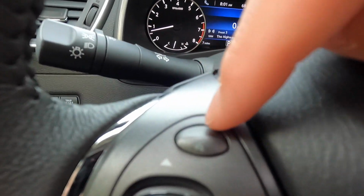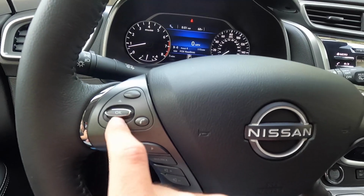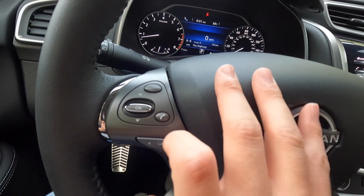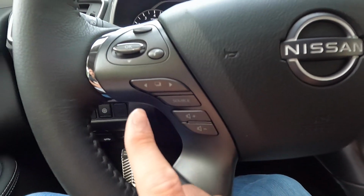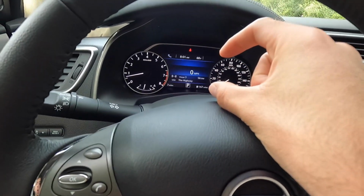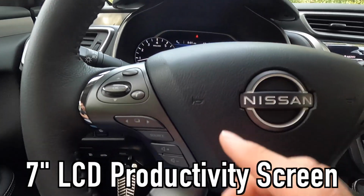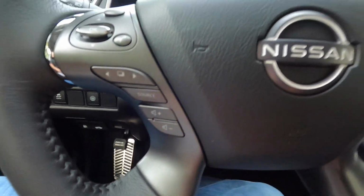Now coming over to here, you have that button right there. That is to speak to the vehicle. And then this OK button is basically to switch between your different preset radio stations, as well as to go forward and or backwards on a track with your Bluetooth audio. Clicking on that phone button right there is going to pop up your phone screen on the infotainment system. And then these 2 buttons right here are to control this screen throughout there. That is your 7-inch digital gauge cluster, or 7-inch productivity screen is probably what I would call it actually.